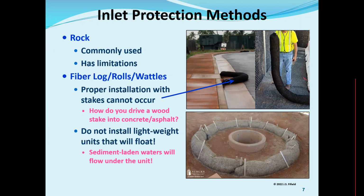And keep in mind, the purpose of the wattle is not for filtration there as much as it is to keep water from going directly into the inlet. In other words, outside of the wattles, you should be having a ponding of the water itself, because it's the pond effect that makes inlet protection work. There might be some filtration as water goes through the wattles, but most of it is the pond effect.